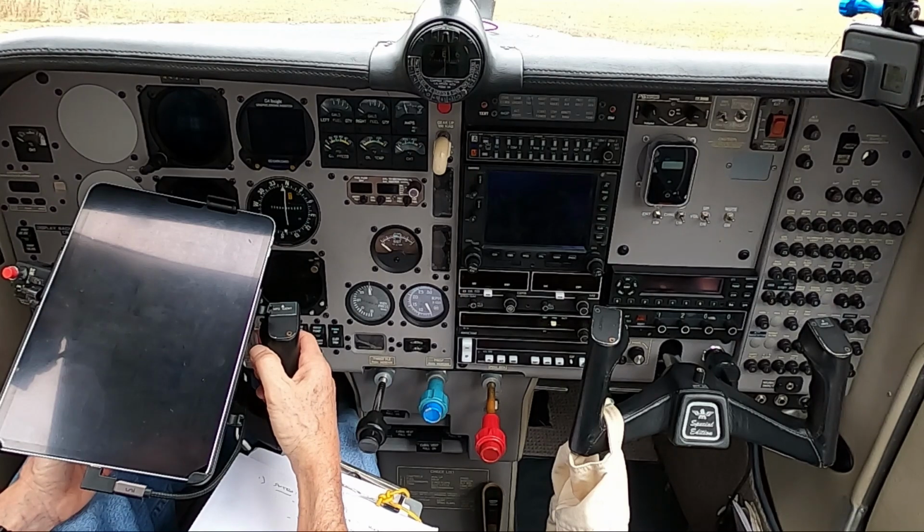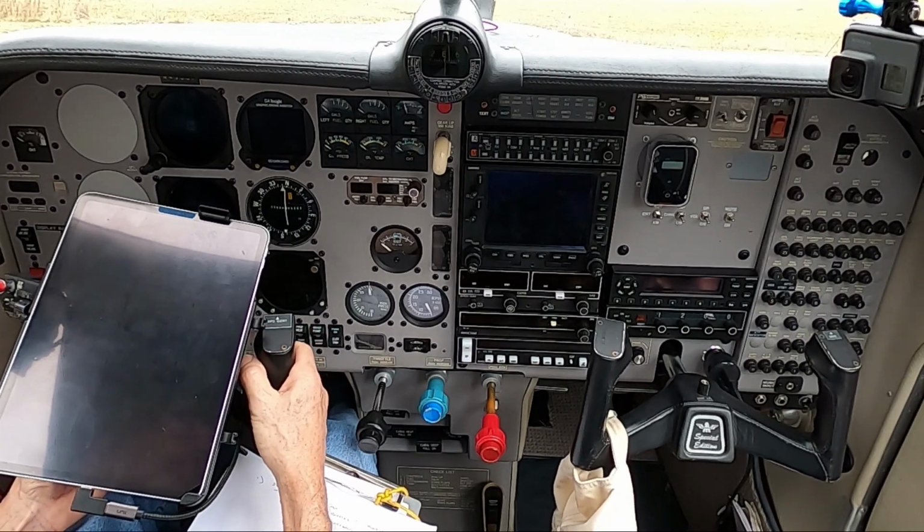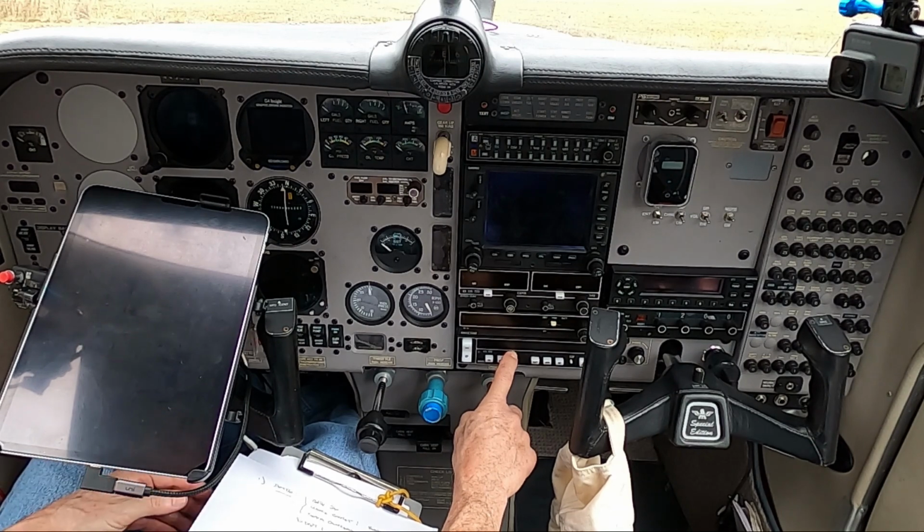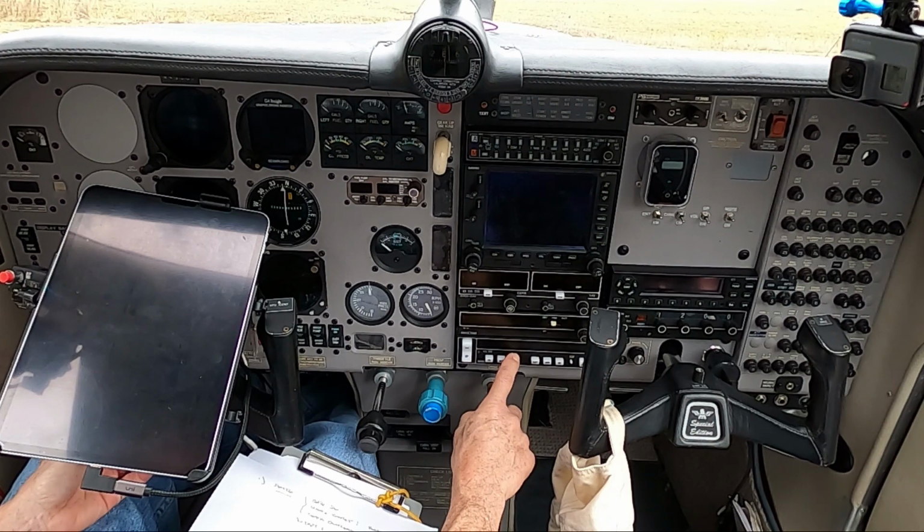My KFC 150 does not have GPS steering as a native mode, and the top unit, the GI-275 Autopilot, will provide it in emulated mode. To be able to use GPS steering, I have to put the Autopilot in heading mode. And the Autopilot doesn't care whether it's getting the information as GPS steering or from the heading bug.